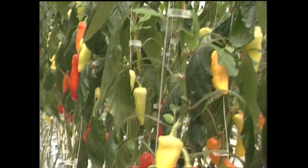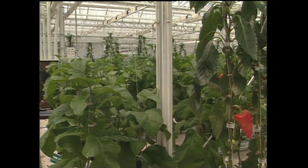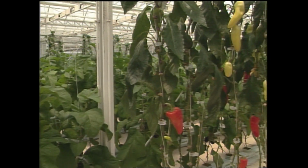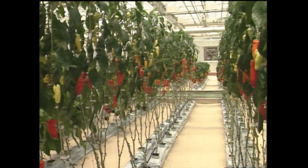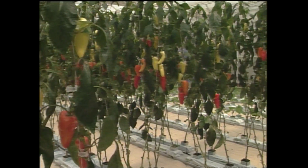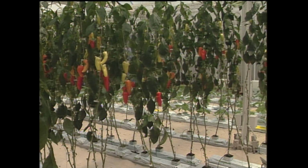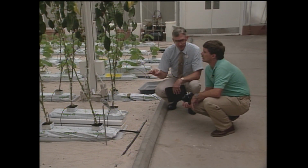And it turns out to be... When you get thirsty, they get their own drink. Huh? It's true. And it winds up saving water as well as saving the fertilizer for us. That's amazing. Now, this one is controlling, what, just these two plants? No. This particular lysimeter controls this whole plot of peppers. We're looking at 5 rows of these peppers.